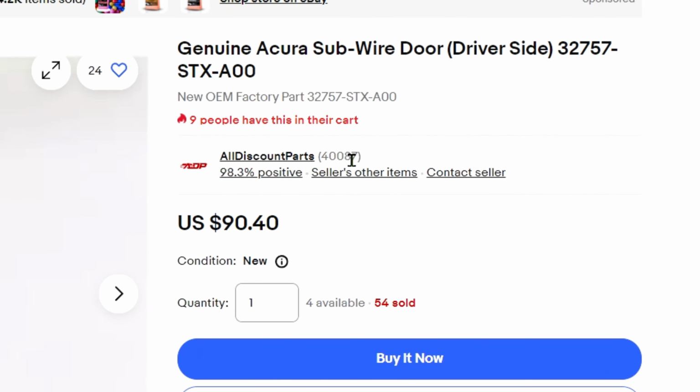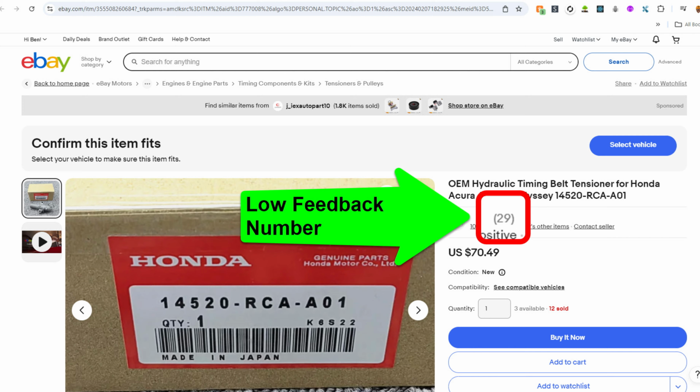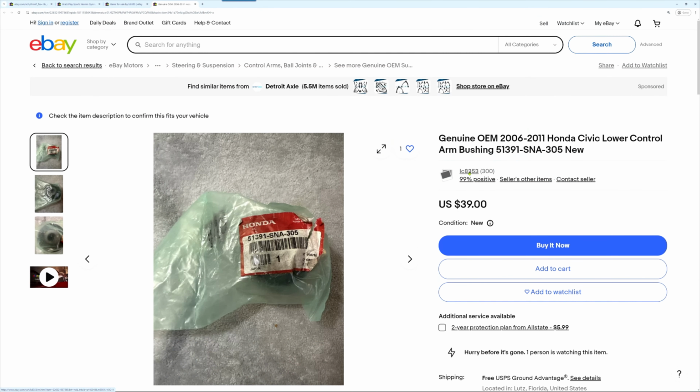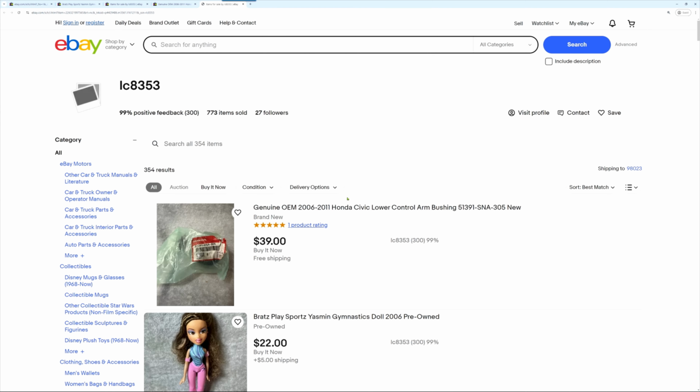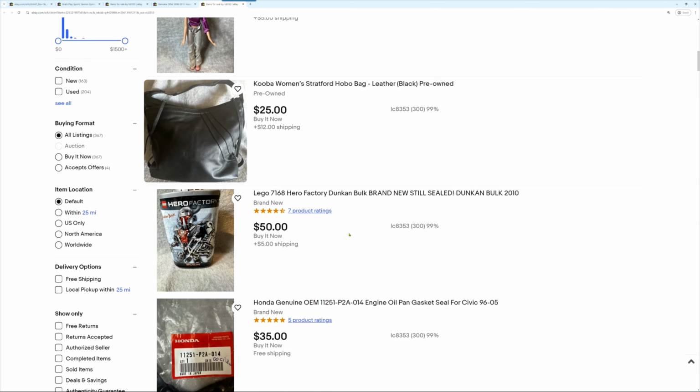Feedback is the primary metric for judging a seller's credibility. If a part seller has thousands of sales and a high feedback rating, I look for about 97% plus, it's potentially a good indication that they're credible. I've found that many fake part sellers have relatively little feedback, which would seem to indicate that they're in it to make a quick buck. Occasionally, I've gotten great deals on parts sold by an average Joe on eBay, someone who is not a parts seller or an authorized dealer. They may be selling a bunch of random items, of which a Honda part is one of them.